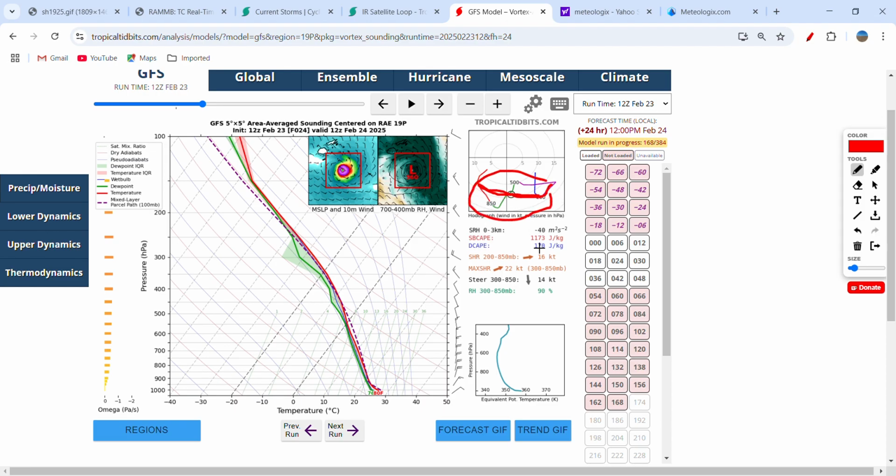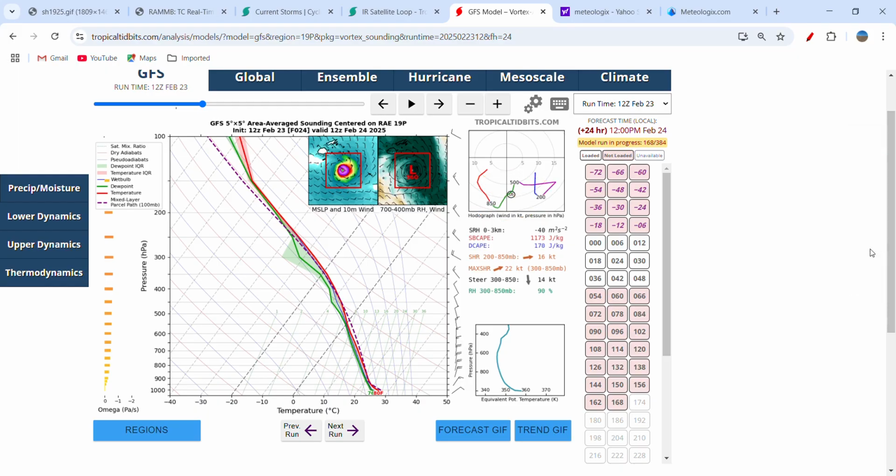Averaged out. It's not too bad. As I said, the outflow is also strongest. Obviously, as the upper trough comes in, that anticyclonic flow, particularly poleward, does strengthen, does intensify, and that allows for higher ventilation, which the storm definitely would need.